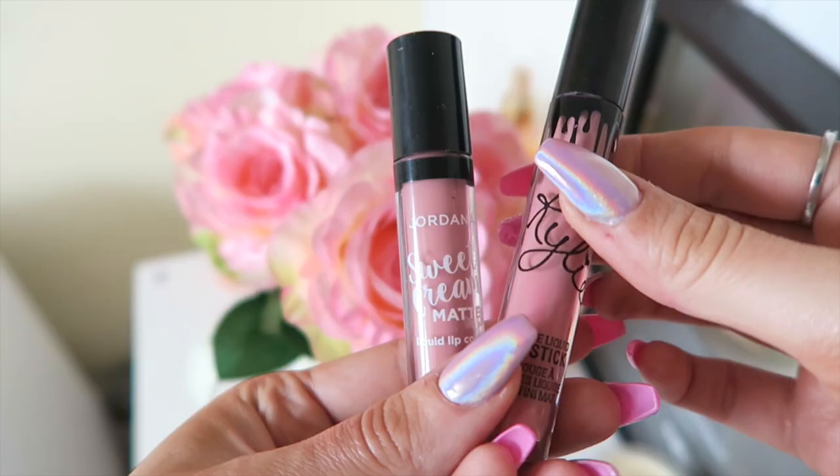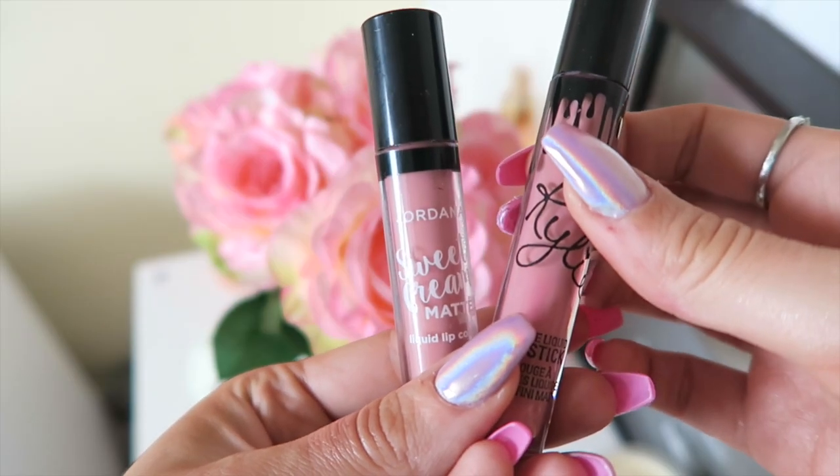It is a beautiful pinky kind of color, really nice on the lips. But I found an alternative, and it's from Jordana, and it literally cost me $3 when I was in the US, like $2.70 or something like that. And it is one of these little liquid lipsticks, and this is their Sweet Cream Matte Liquid Lip Colors, and the color of this is Creme Brulee.